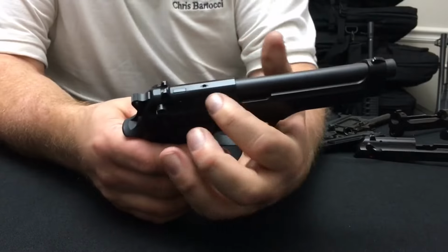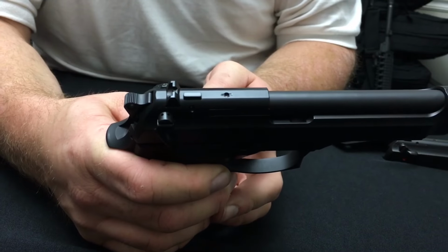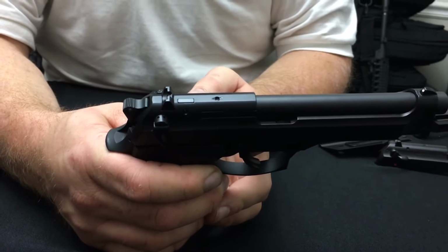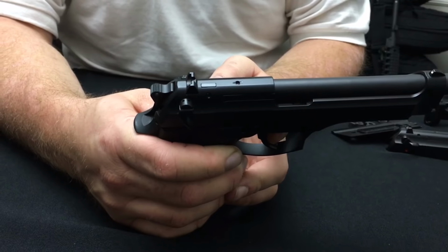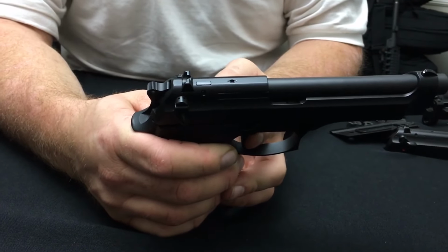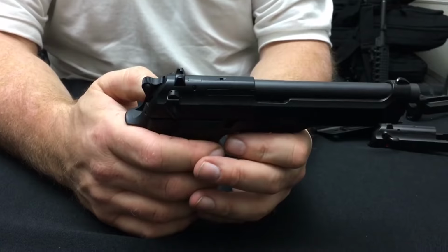First of all, I want to take a look at this little piece of metal right here. As I pull the trigger all the way to the rear, you'll notice that it starts to rise. That is what's called a passive firing pin block. That is a physical piece of metal that blocks the forward movement of the firing pin. So you could throw this up against a wall, you could drop it, whatever you want. Unless this trigger is pulled all the way to the rear, that firing pin will not be able to move forward.